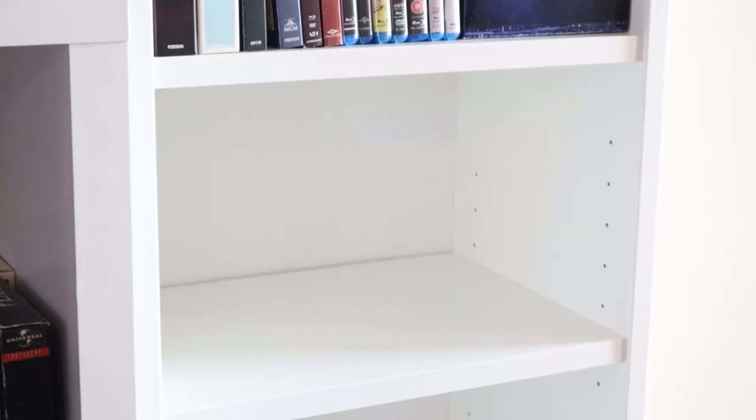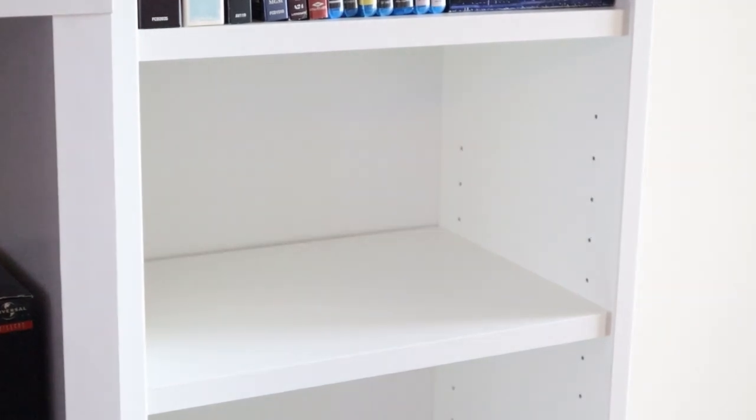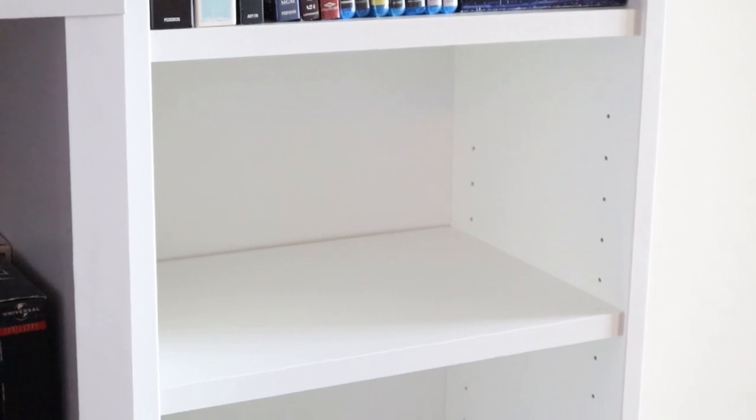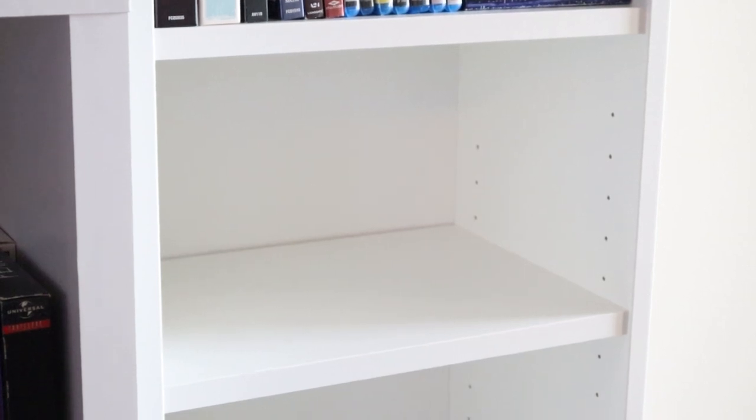Okay, so everything looks good, but I have run out of Blu-rays. Yes, that is all my Blu-rays. Like I said earlier, I have a very small collection, but all I have left are DVDs, and I have quite a bit, so I'm hoping that they all fit, but I truly don't know until I start getting them on the shelf.